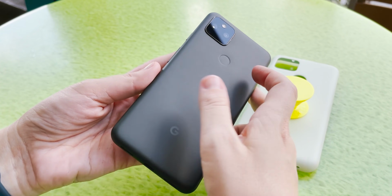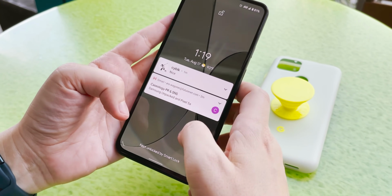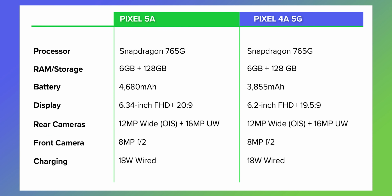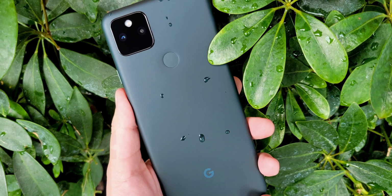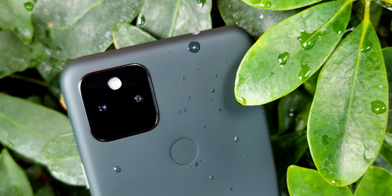Same Snapdragon 765G processor, and a very similar, very plain looking design. Same 6 gigs of RAM and 128 gigs of storage, same rear fingerprint. In fact, a look down the spec sheet reveals very few changes for what is a notably cheaper phone than the 4a 5G. There are 3 big hardware additions for the Pixel 5a, as well as one minor downgrade that we'll get to later. First up, water resistance, with an IP67 rating, making this the first A-series Pixel where you don't need to worry about getting it wet.